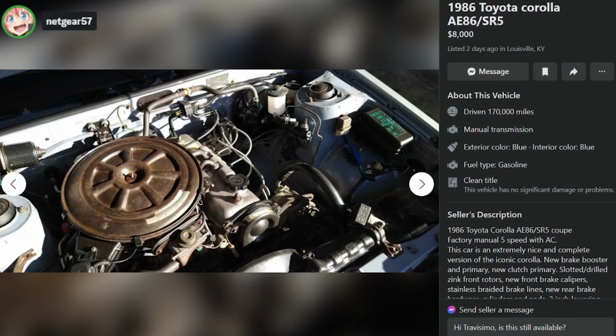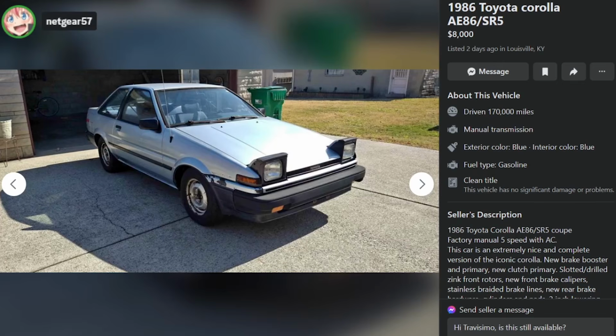If you're serious about it, you shouldn't buy an SR5. Hold out for the GT-S. You're going to be holding out your whole life, but yeah, you're probably right. No, you can, but you've got to be willing to spend the money. Maybe we'll see some great ones here in these listings.